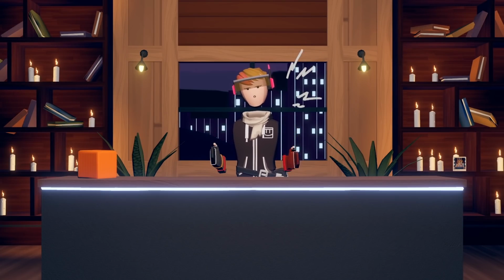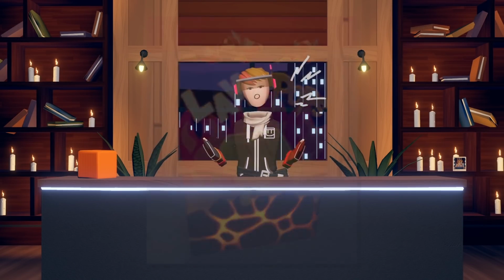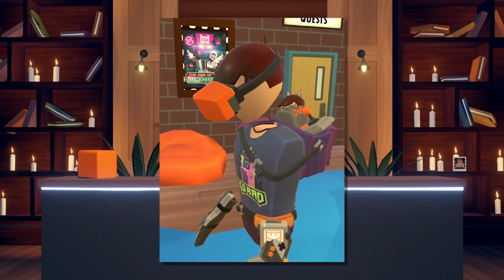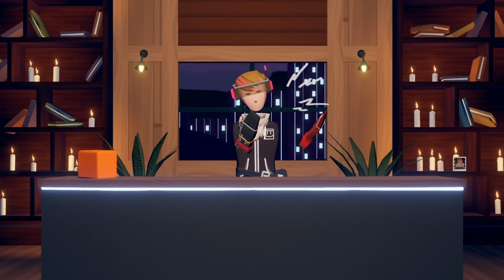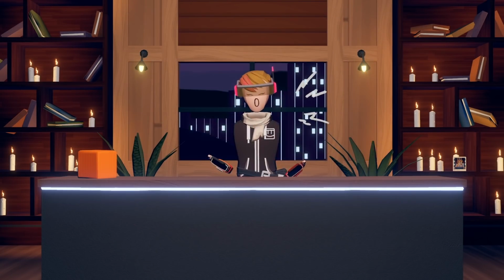The items we currently know about are players getting this new kind of popcorn that's sort of lava-y and fiery, but the ultimate reward you can get from completing these challenges is the So Rad set, which we've known was coming to the game for months now because it's been in the Rec Room YouTube channel's banner. It's just been sitting there for a very long time, so it's good to see it's finally actually being given to some players in the game.